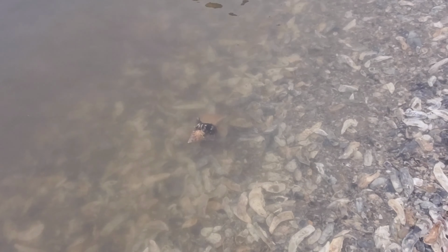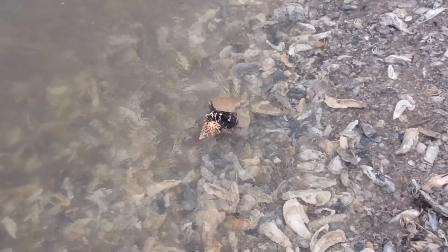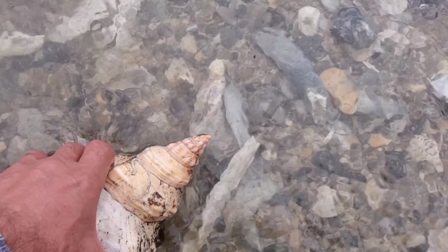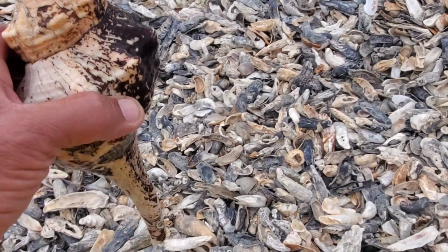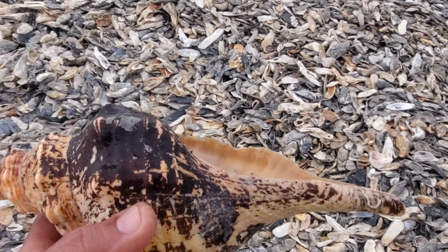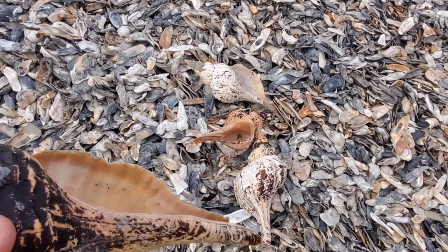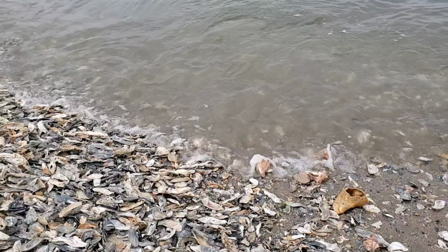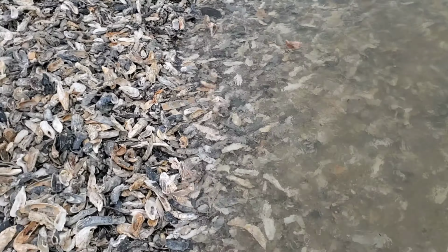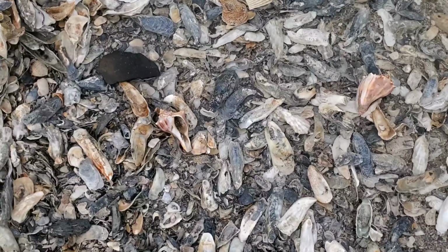Now in a video here I show how the shells end up getting washed on top of the oyster shells. The waves actually do that, slowly pushing them up. When the tide comes up, it pushes them up a little bit more. And then we find them. And like this one, you see how they are laying down? And look at the waves, just pushing them up. Now, as the tide comes in, it will push them up a little bit higher.